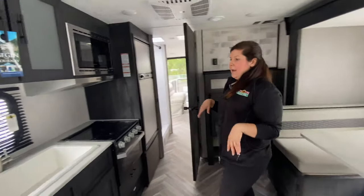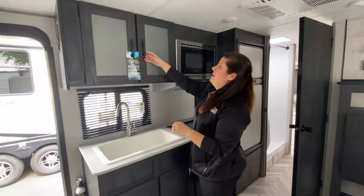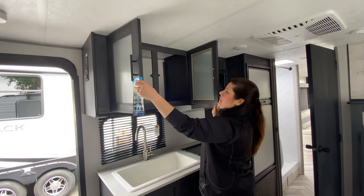You got your kitchen area with your nice, big, beautiful sink. More storage up above, big cabinets.